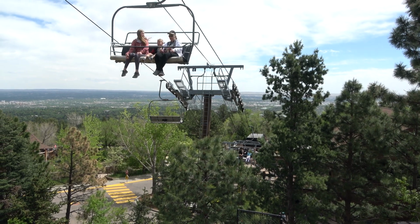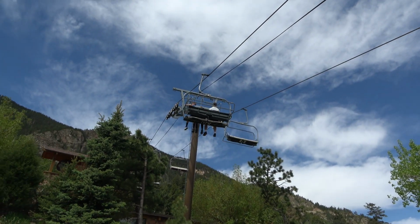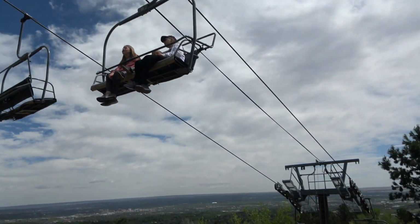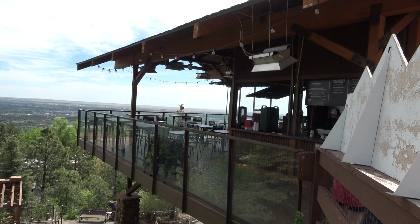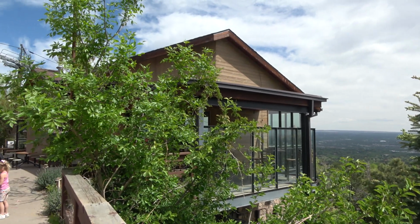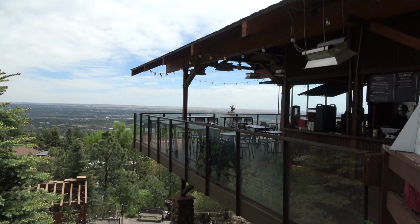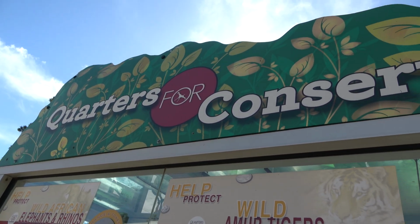Unfortunately, something I don't think we're going to have time for at the zoo today: they have a really cool chairlift that takes you up to the Shrine of the Sun, and I believe it's a free chairlift. It looks pretty cool. Man, if you're going to eat at the zoo, two awesome options. There's a barbecue restaurant and pizza with a view, and look at that view you get. Holy cow.